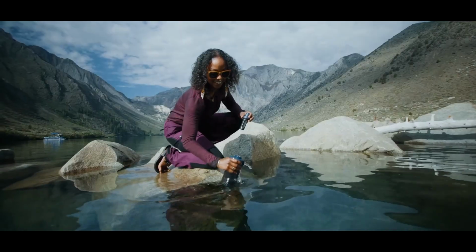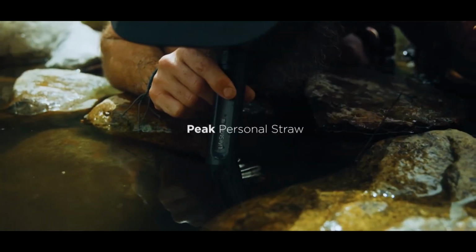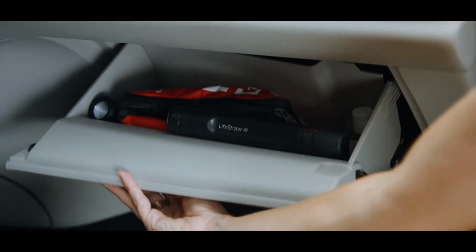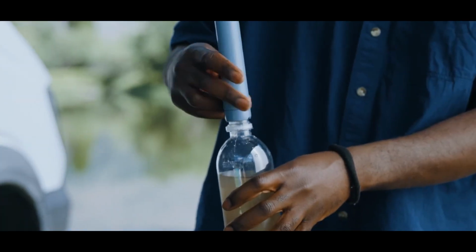It's also durable and leak-proof, making it ideal for rugged use. And the best part, your purchase helps make a difference. With every Lifestraw purchase, you're providing one child with 1 year of safe water.